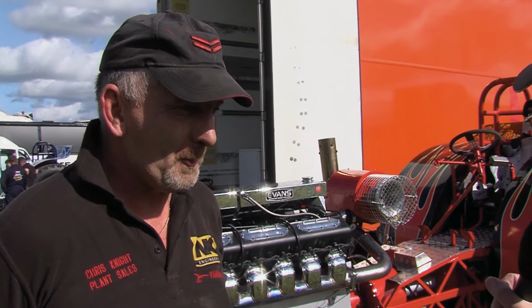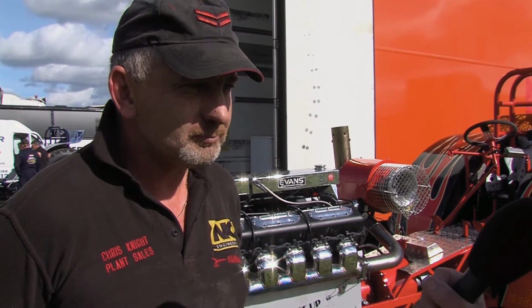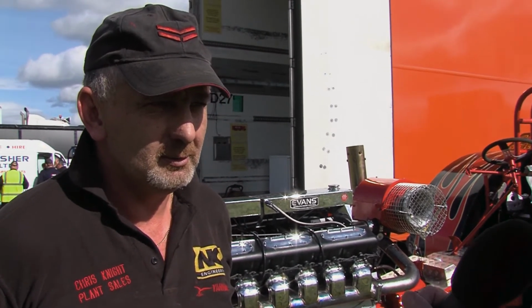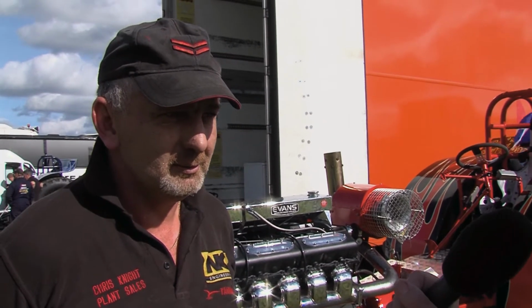Well, that motor, looking at it, there's obviously a lot to set up on it to get it running properly, especially in the class that you're looking at where there's a lot of stiff competition. I would say that if you've only had that length of time, you've done quite well, because it was quite an impressive debut when we saw it at Great Eccleston.